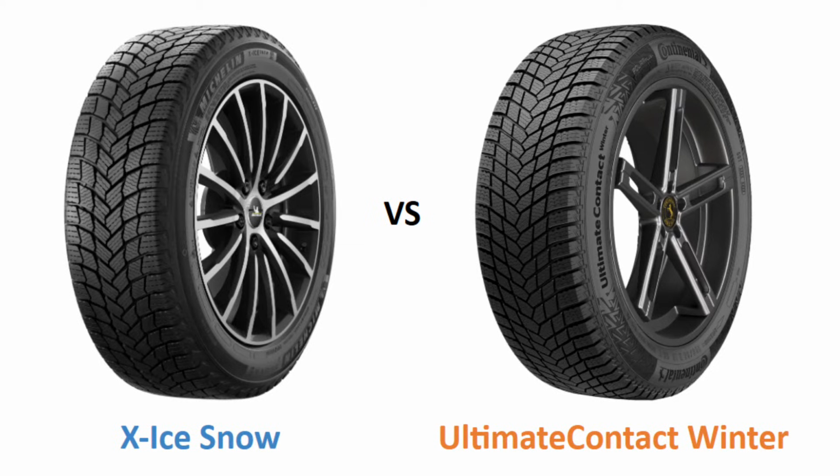Winter is coming, and with it, the battle of winter tire dominance. Today, we are putting two of the biggest names to the test, the Michelin X-Ice Snow and the brand new Continental UltimateContact Winter, exclusively available only at Canadian Tire. One is a proven champion, while the other is Continental's latest effort to shake up the studless winter tire market.